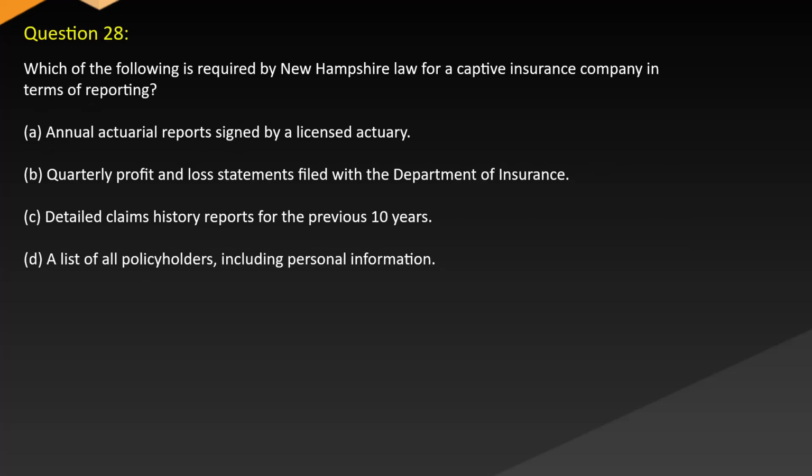Question 28. Which of the following is required by New Hampshire law for a captive insurance company in terms of reporting? A. Annual actuarial reports signed by a licensed actuary. B. Quarterly profit and loss statements filed with the Department of Insurance. C. Detailed claims history reports for the previous 10 years. D. A list of all policyholders, including personal information.